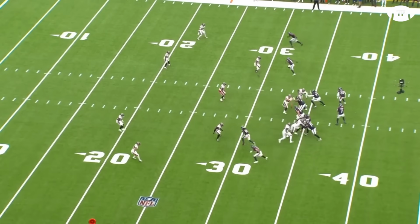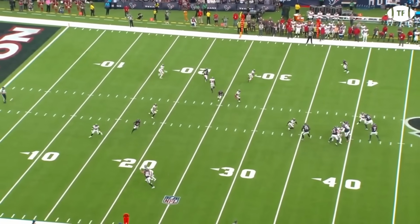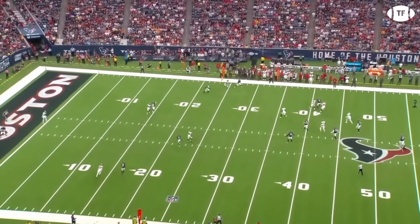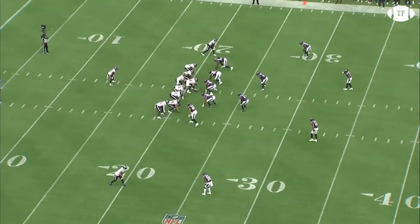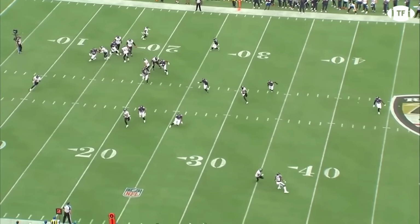Stroud has shown great in-rhythm work and some fantastic off-the-cuff play, but there's been a sprinkling of some ugly throwaways and a couple of picks that should have just been grounded. The other problem here is that the hits do accumulate. Pro defenders will hunt you down, and the kid's gotta learn to slide rather than going head first on these rushing attempts. You won't survive very long trying to put your shoulder into NFL linebackers.